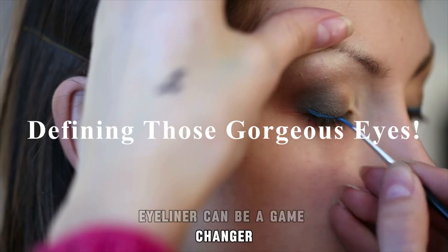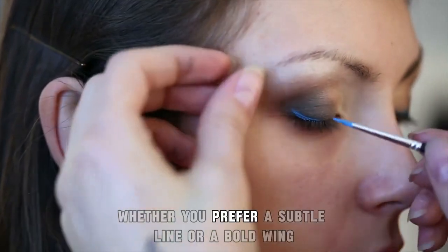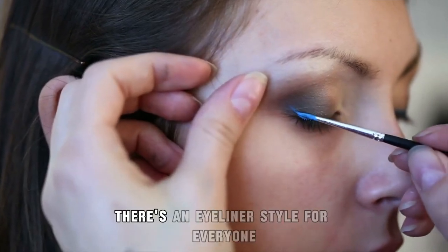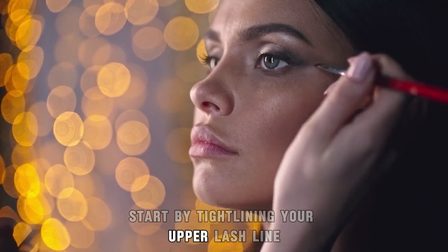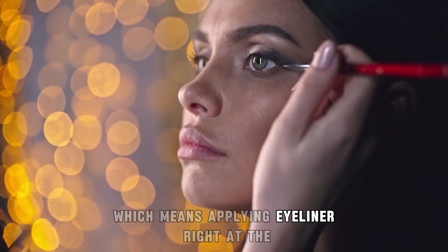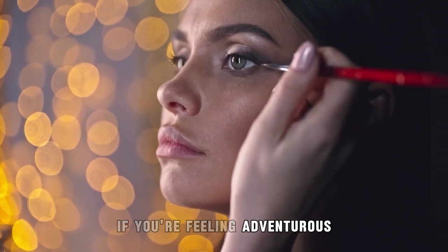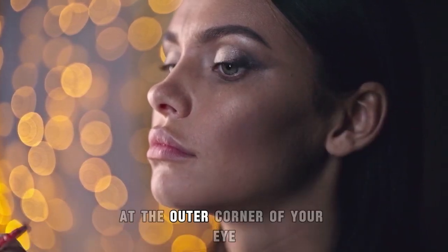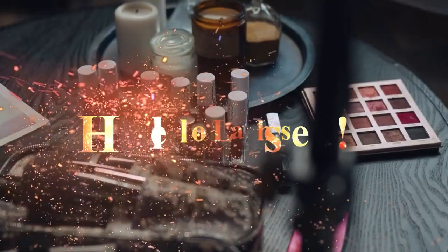Eyeliner can be a game changer, adding instant definition and drama to your eyes. Whether you prefer a subtle line or a bold wing, there's an eyeliner style for everyone. Start by tightlining your upper lash line, which means applying eyeliner right at the base of your lashes to make them appear fuller. If you're feeling adventurous, try creating a small wing at the outer corner of your eye. Remember, practice makes perfect.